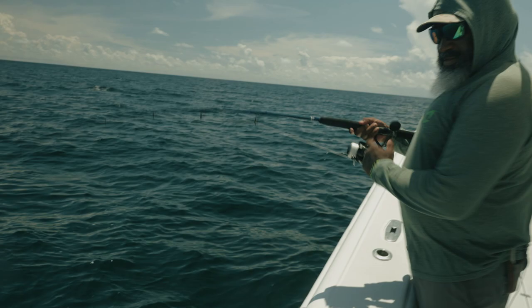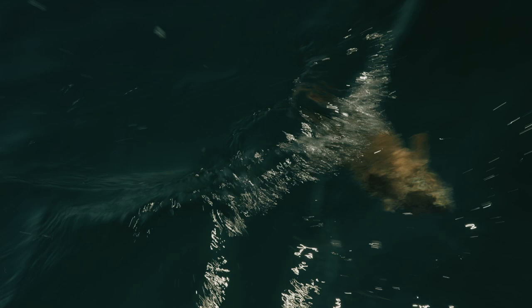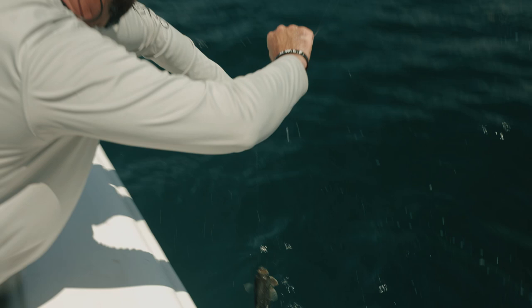Get him, he got it, he ate it. There he is. You got that triple tail? Nice, dude. Nice fish. Well, that one looks like it's close to a keeper, brother. It is, it's pretty close. Lift him up, John, check him out, see how big he is. Well done, dude, he ate that thing.